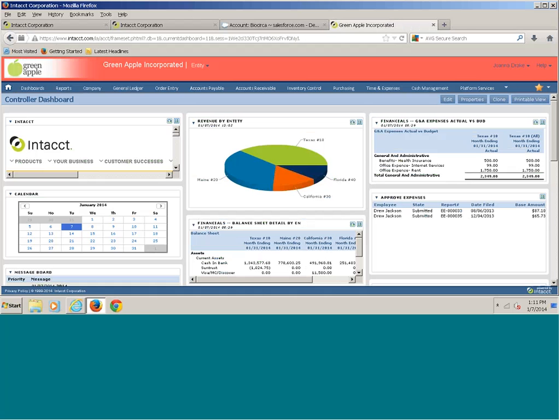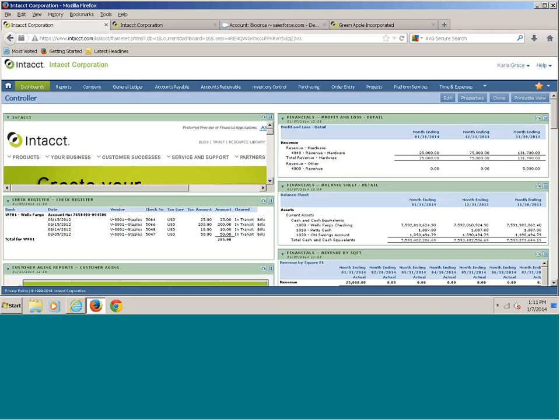We have an offering that is a multi-entity offering, and I've just switched screens here on you, so you're seeing a different view here. Again, a controller dashboard, but now you're in a multi-entity environment where I have multiple companies. So you can see I've got 4 distinct companies here in different states. So if you're that type of an organization, Intacct will grow with you and remain flexible so it can continue to be the solution. So let's come back to our first business process, which is procure to pay.